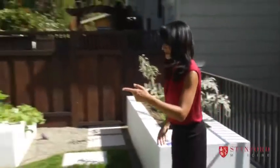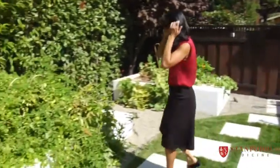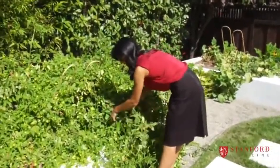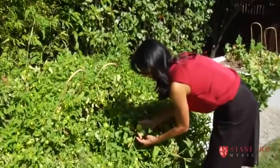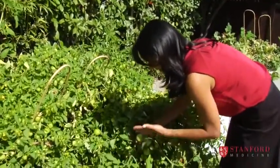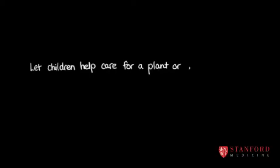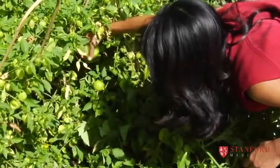We have tomato beds over here, and these guys are still ripening, but sometimes the kids can't wait and they pick them when they're green, and then you can actually just slice them up and fry them, fried green tomatoes. Yeah, so there's nothing ripe. Here's a big green one. It's just about to get ripe.